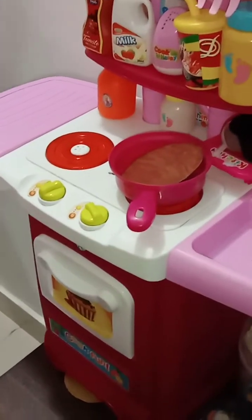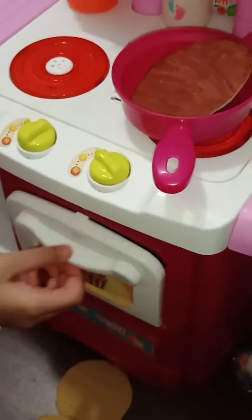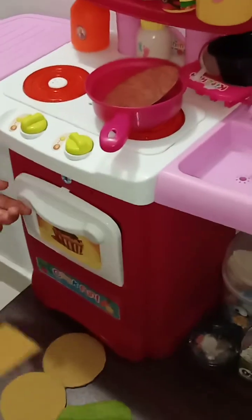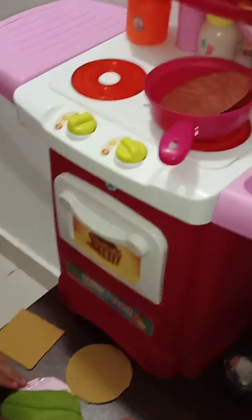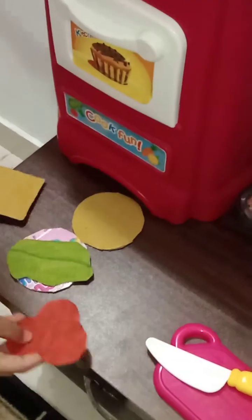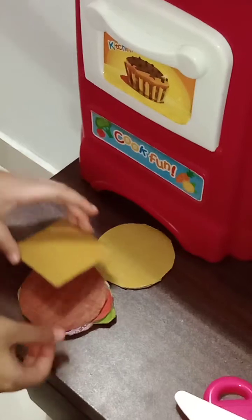So now our patty is done, and including these two and our cheese. So now let's get started, okay? First, let's put our patty, cheese.